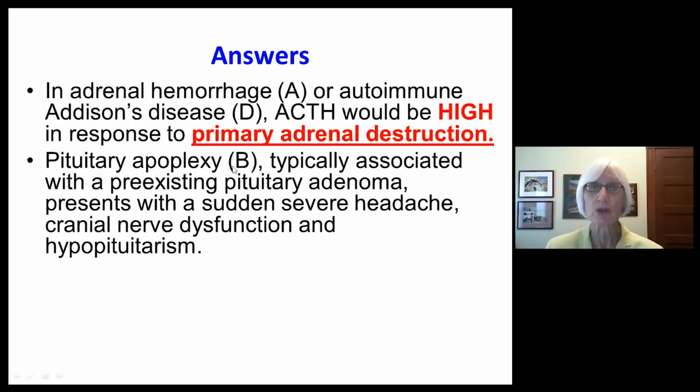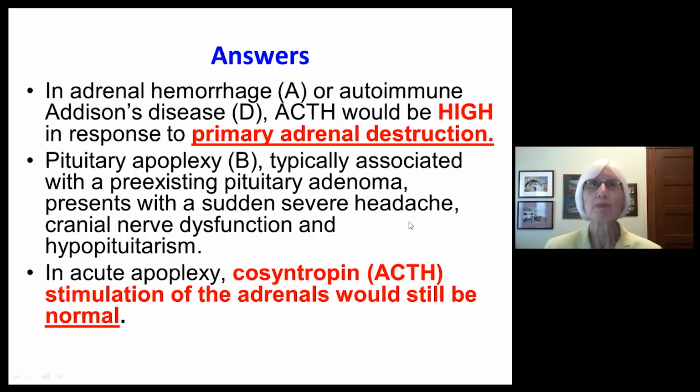Pituitary apoplexy, choice B, is typically associated with a pre-existing pituitary adenoma, and these patients present with sudden severe headaches, cranial nerve dysfunction, hypopituitarism, often visual symptoms, etc. In acute apoplexy, however, giving exogenous ACTH in the cosyntropin stim test would still be normal, because remember, this is an acute apoplexy, and the adrenals would still be able to respond to exogenous ACTH. Hers did not.